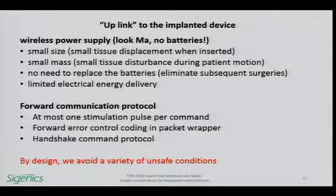Okay, we have a luxury you don't have. We can deliver power wirelessly, so we don't have to have a battery in the device. That eliminates a bunch of mass, it eliminates volume, and eliminates the need to replace batteries after some period of time. In addition, it also intrinsically limits how much electrical energy can be delivered. And in the worst case of something weird going wrong with the electronics, you can just take away the power supply hat and there's no more power and the device is inert.